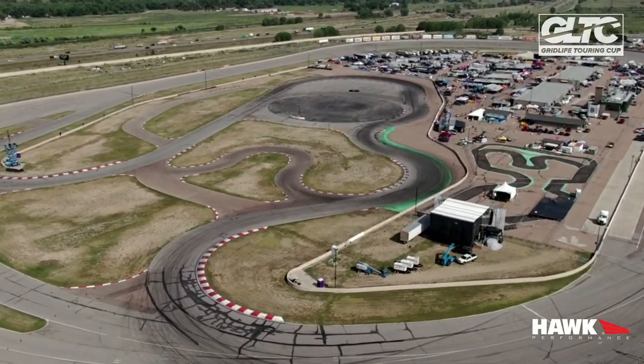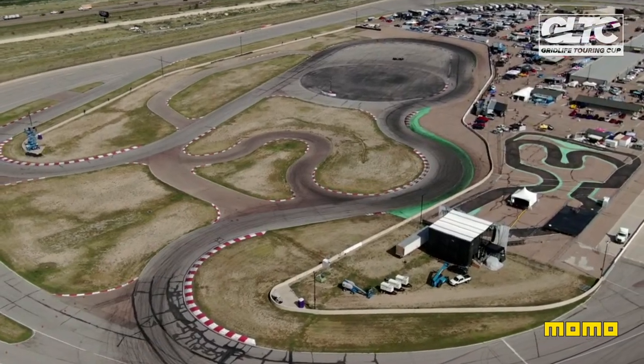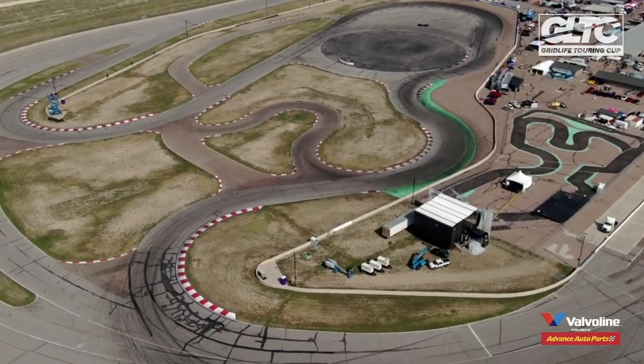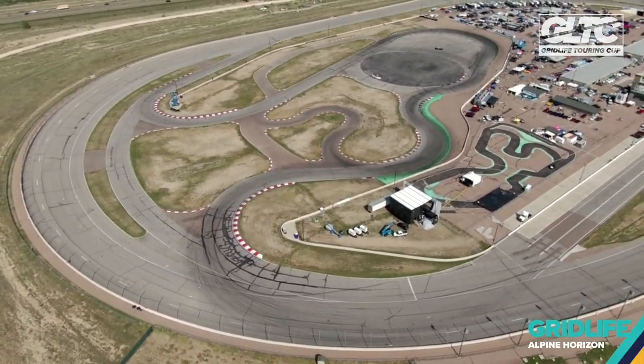The drifters have now since run, what, twice? Once? I think just once. Just once. So there's going to be a pretty significant change in track conditions since the GLTC drivers have seen the track in qualifying. Well, before we get too deep in, let's also cover the points, right?